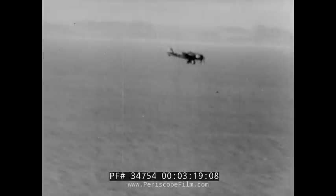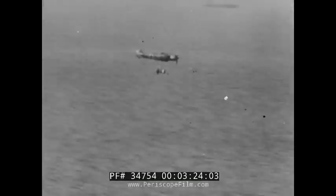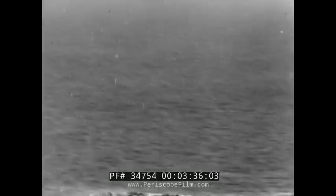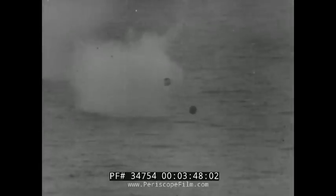Another drop, again illustrating the effect of the rocket in substantially increasing the forward speed of the bomb. Now we have a test where two bombs are dropped simultaneously. In this case, they are not rocket-assisted. Here, the bomb will be clearly seen toward the end of its run.